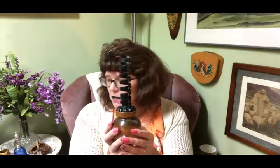I think it's real. I don't think it's a reproduction. There's no markings or anything on the bottom, but I just thought this would be a really cute thing to add to one of my shelves and be a nice conversation piece. I don't know if I have a candle that's thin enough to go in there, but if I do, I'll put a candle in it for sure.